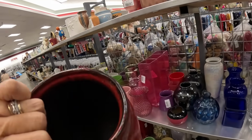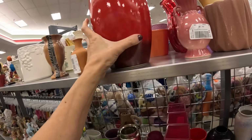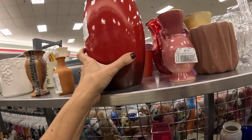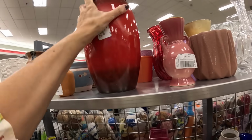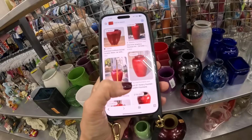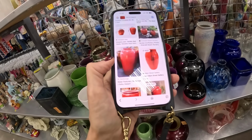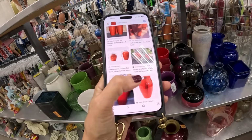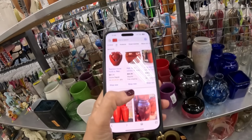I feel like this is somebody, but I don't know who it is. Who do I want to say? Francoma? I'm going to say it. That's probably wrong. I don't know who this is. $4.99. I am going to Google image this. I never realized there were so many red urn pots in the world. I don't think that's ours. That's a water feature, so I guess it's part of a fountain. Yeah, none of these are what we have.